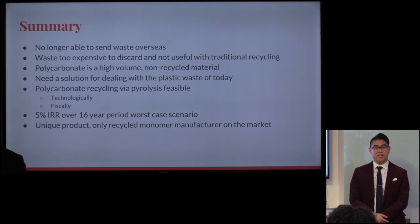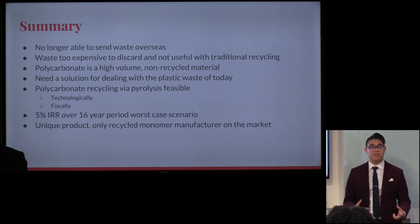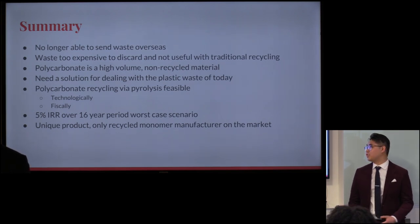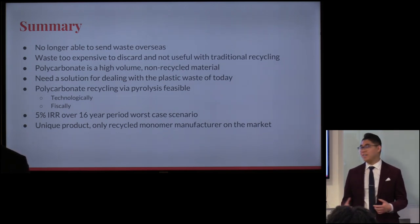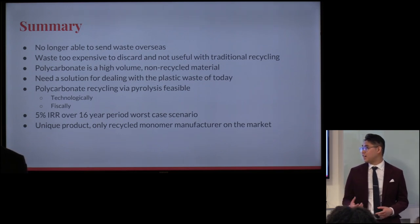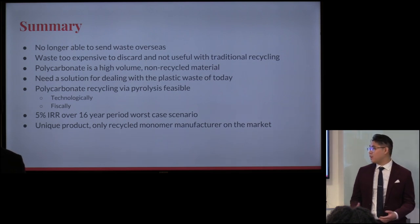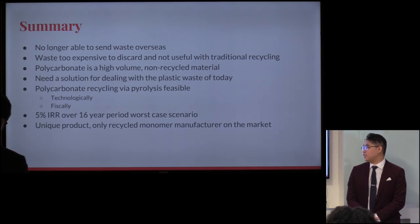So we wanted to find a solution for dealing with that plastic waste that's currently today ending up in our landfills and the oceans and other places that it shouldn't be. So we were able to show that polycarbonate recycling is feasible via pyrolysis, both technologically and fiscally. And at the worst case scenario, we'd be turning a profit with a 5% IRR over a 16-year period.